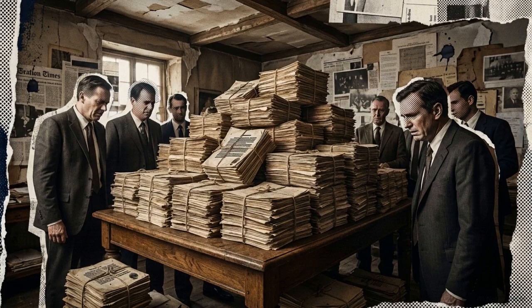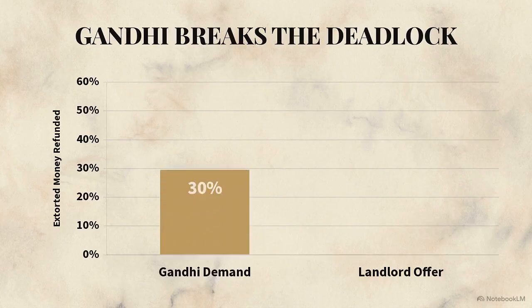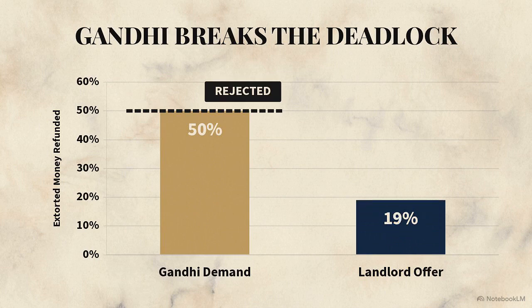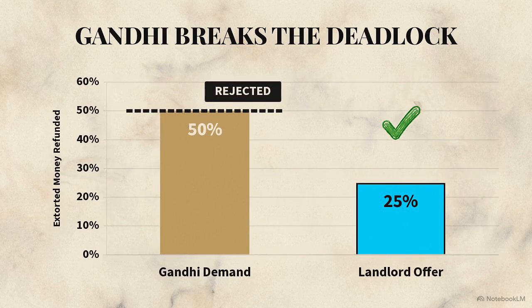Faced with the crushing weight of those 10,000 peasant depositions, the British landlords had to admit fault. Gandhi demanded they refund 50% of the extorted money to the farmers. The landlords refused. They countered with an offer to refund a mere 25%. They assumed Gandhi would reject such a lowball figure indignantly, which would stall the negotiations and drag the conflict out for years. Gandhi immediately accepted the 25%.